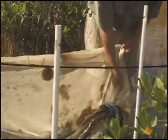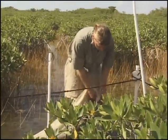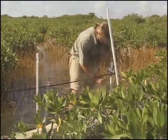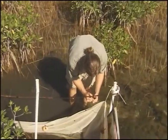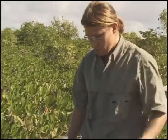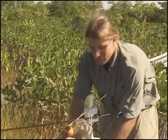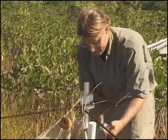As Dave has set up his first net, the fish below have all but vanished, fleeing from this strange intruder. Therefore, Dave must wait a full day to return and collect his fish. What we do is we set the nets up 24 hours before we're actually going to sample them. So I come out a day ahead of time and set up all the nets.